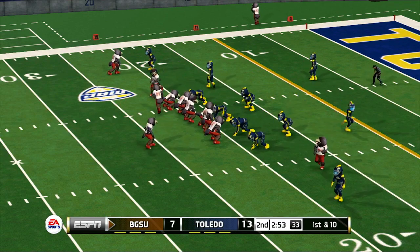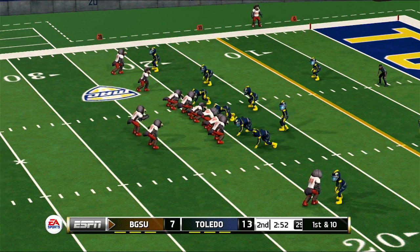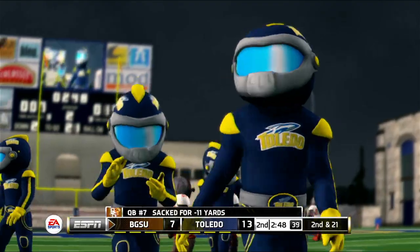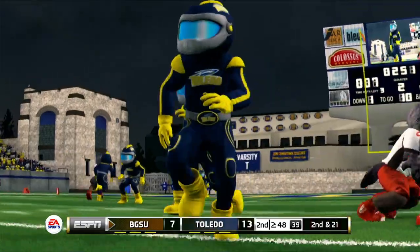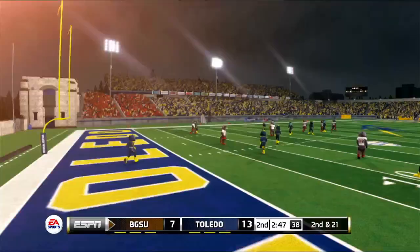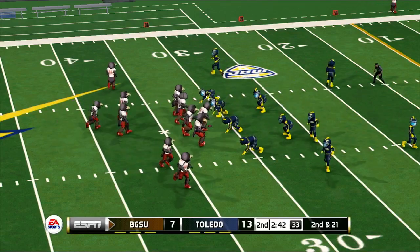First down. He gets sacked on the play. The smart quarterbacks and offensive linemen have a really unique relationship. A quarterback should take care of his offensive linemen. But after that play and that hit, you really got to be wondering what kind of relationship this quarterback and his offensive linemen have after that.